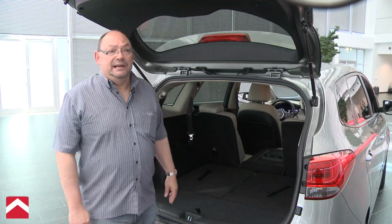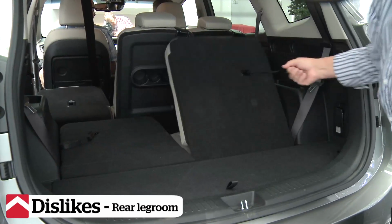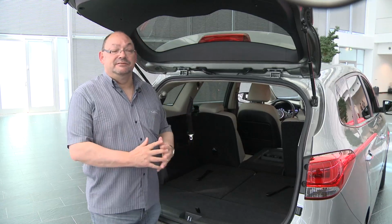I haven't got particularly long legs, but there wasn't a lot of knee room in there. So if you've got someone tall in the back, a 6-footer plus, they might find their knees a little bit bashing against the seat in front.